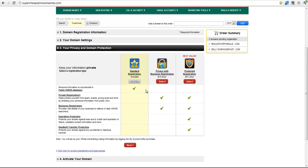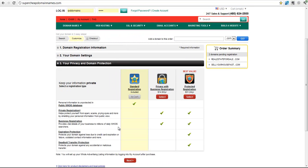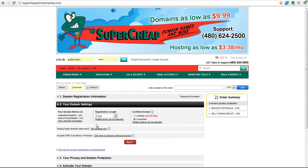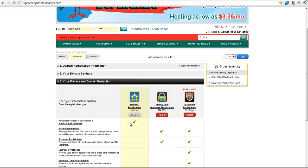Here's some other upsell options. So after you hit next here, it will bring you to the number 3 step. Let me make sure I didn't miss anything. Oh, yeah, there's nothing else here. Hosting these domains elsewhere, you don't have to worry about that at all. All right, we come down to number 3.